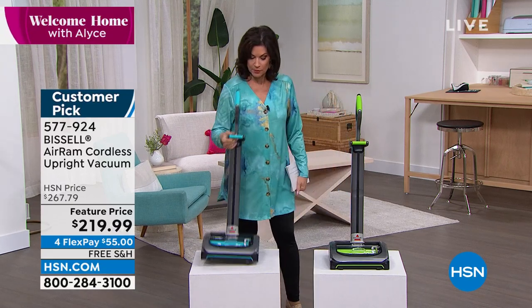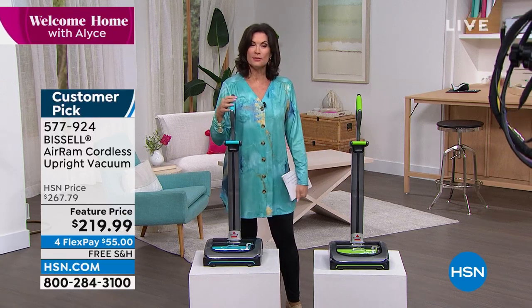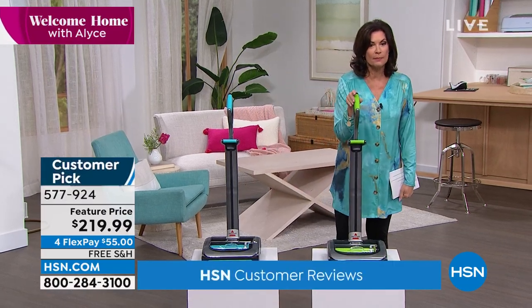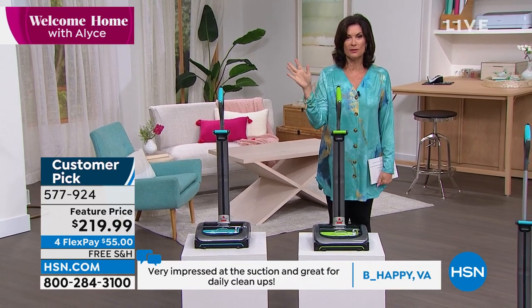It is super lightweight as well, collapses down, and comes in two colors. We have it in that turquoise. We also have it in a pretty chartreuse lime green. $219.99, four flex payments. We'll ship it to you absolutely free.